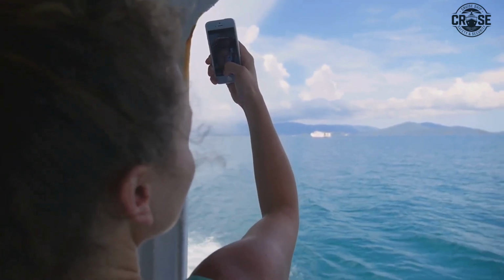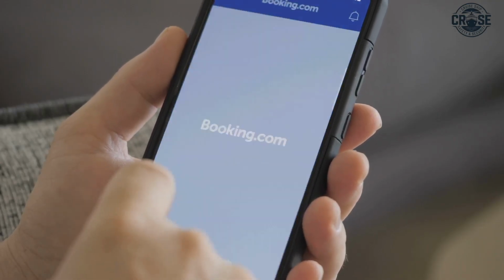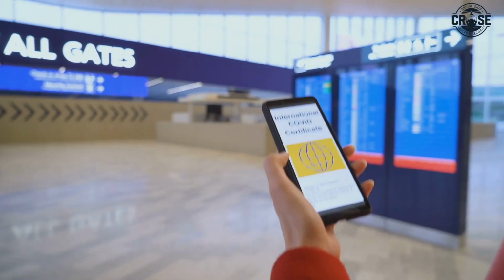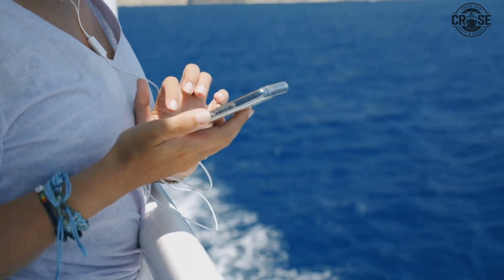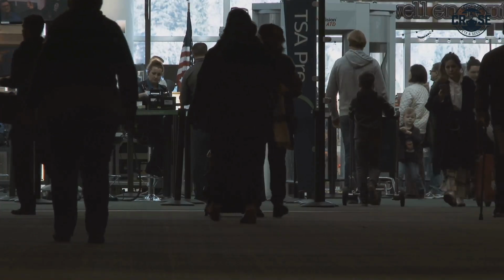Number 3, not downloading your cruise line's app. Now, this is an easy one to miss, but trust me, the app is your friend. It has all your boarding info, your cabin number, and your booking details. It's like your digital cruise ticket, but less papery. Oh, and if you don't have Wi-Fi, screenshot everything just in case. The Wi-Fi at the terminal can be about as reliable as a paper towel in a water fight.